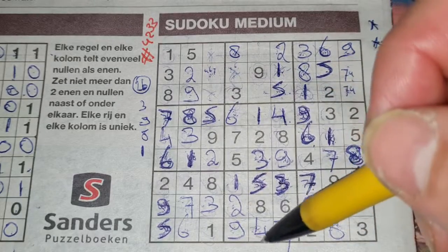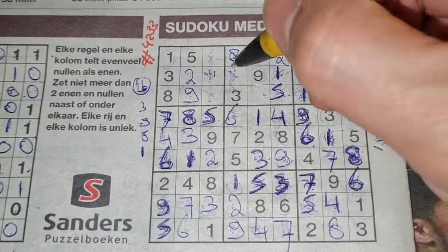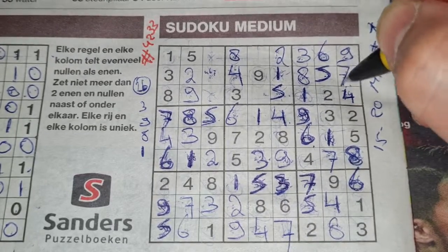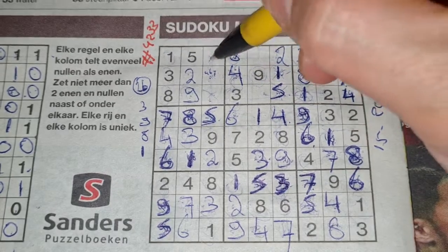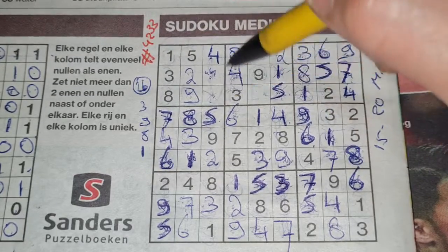4 in this column, 4 in the middle column, so the column next, the only place left for the 4 should be there. Now we have a 4 there, so this box can be 4 anymore. That box should be a 4, and this box should be a 7. 4 in the third row, 4 in the second row, so the first row, the only place left for the 4 should be there.